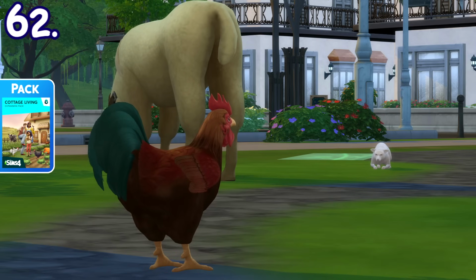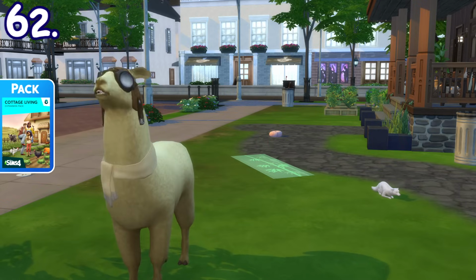If there's a wild fox stalking around your lot and you have a llama around, they will spit on the fox and make them go away.